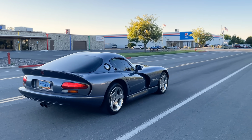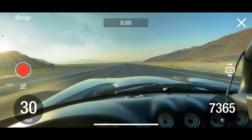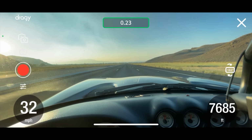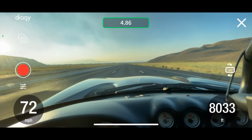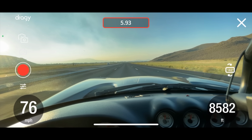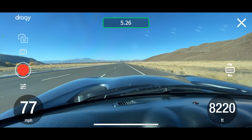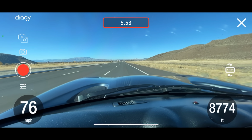So how does a roughly 7% increase in peak horsepower translate into real-world performance? Well, before I had the car tuned, I did a simple acceleration test by measuring how long it took the Viper to get from 30 to 80 miles per hour in second gear. On the stock tune, it was able to do it in 5.9 seconds. And after tuning, it was able to do it in 5.5 seconds, which just goes to show how much a vehicle's tune can affect its performance.